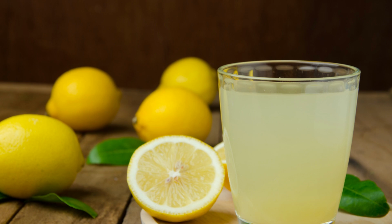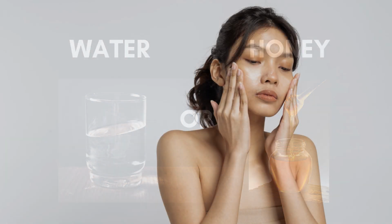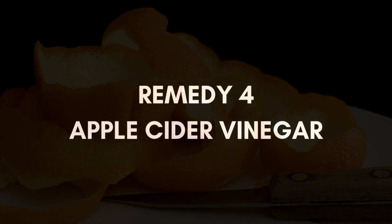Lemon juice is well known for its vitamin C content. It brightens skin and reduces pigmentation, but be careful. How to use safely: dilute lemon juice with water or honey. Apply only on dark spots, not the whole face. Avoid sun exposure immediately after. If you have sensitive skin, skip this remedy and use orange peel powder instead.